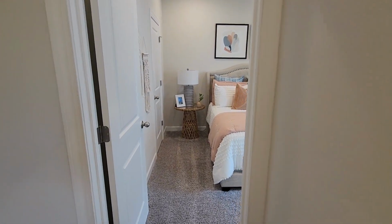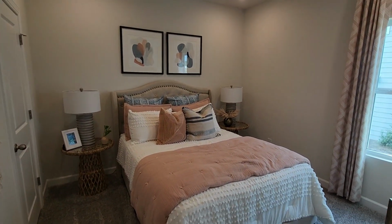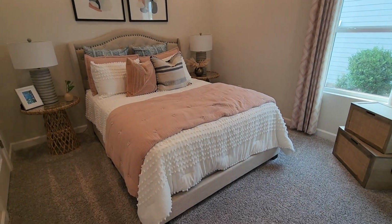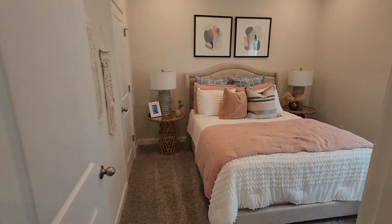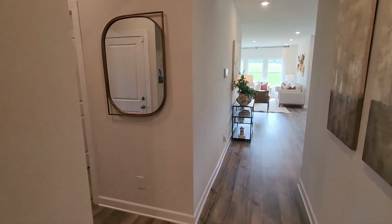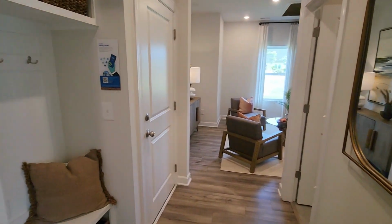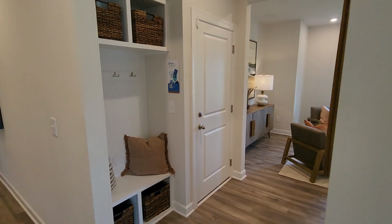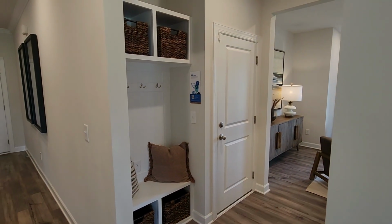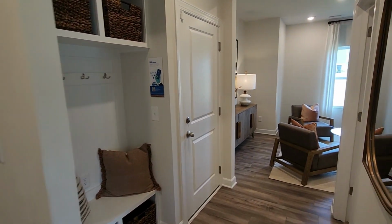And through here is your second guest bedroom. Now, yes, these bedrooms are smaller. Remember, that last house was about 1,200 square feet larger than this one and only had 2 more bedrooms. But there is a secret for this house that I'm gonna share with you, and it is off here to the left. So there's actually 2 secrets. I'm gonna show one of them right now. So through here, right there, is the garage, and that is your little drop zone there.